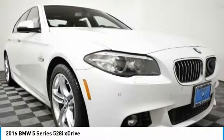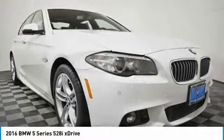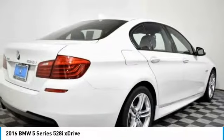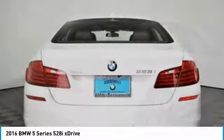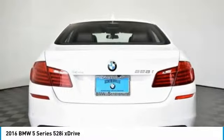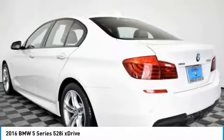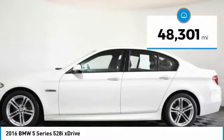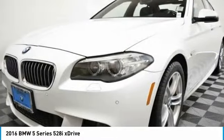2016 BMW 5 Series. The 5 Series incorporates bold styling cues that departed from BMW's traditional styling language. If you are looking for excitement and boldness, the 5 is for you. This vehicle has less than 50,000 miles. Here are some of this vehicle's great options.